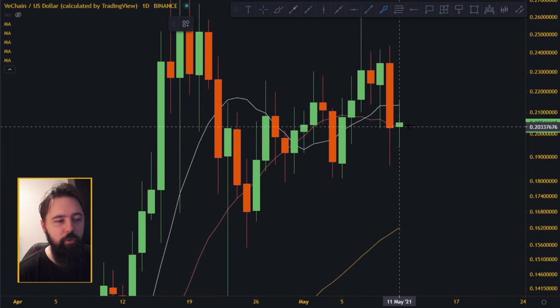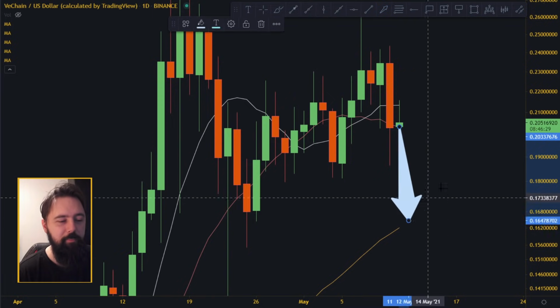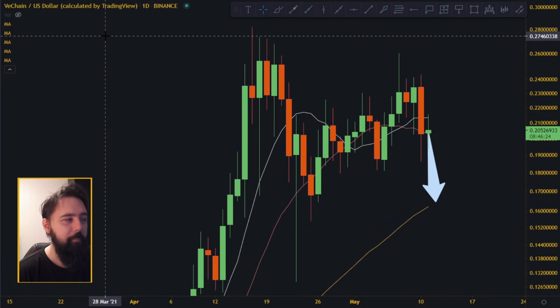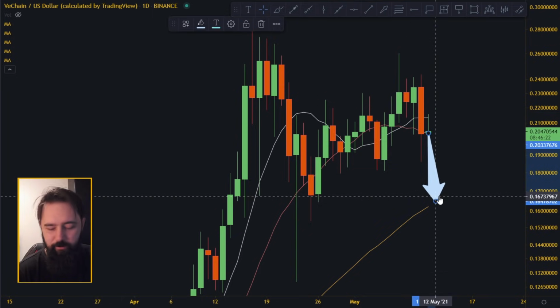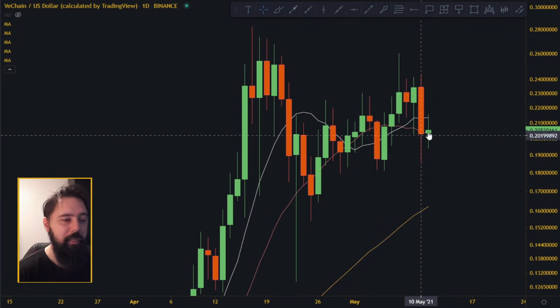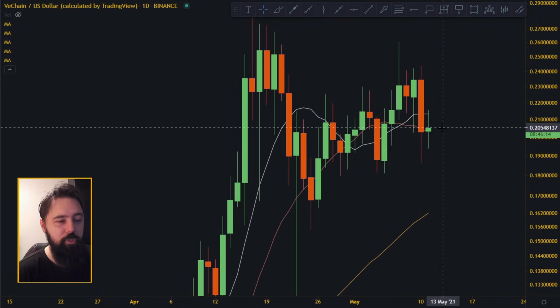And I'm telling you, if we close again below the 20 moving average, we might see a further dump. But then you will probably know it, because Bitcoin will probably be dumping as well. Because if Bitcoin doesn't dump, then there is no reason for VeChain to dump. VeChain is only dumping because Bitcoin is dumping. Everything is dumping because Bitcoin is dumping. Keep that in mind. That said, this looks actually quite bullish to me right now.